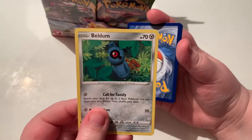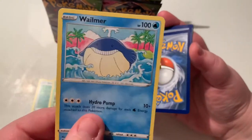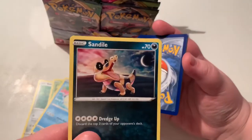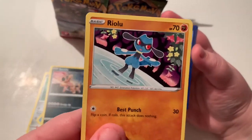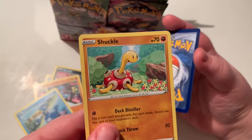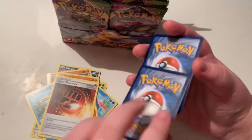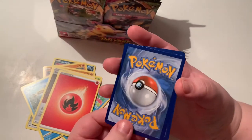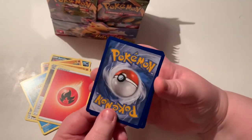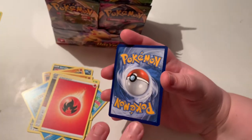We start off with Beldum. We are then moving on to Weedle, Wailmer, Sandile, Riolu, Cramorant, Shuckle. See, one of the dogs back right at the start, so I'm kind of expecting something good. They always tend to know some good energy, so I'm going to put the heavy hitter to the back possibly. We have the reverse holo Nuzleaf. I feel like we definitely needed that.